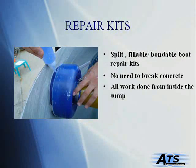This is an example of one of ATS's turnkey solutions. This is a Blue Line repair kit. These are split, fillable boot repair kits. There's no need to break concrete, and all the work is done from inside the sump.